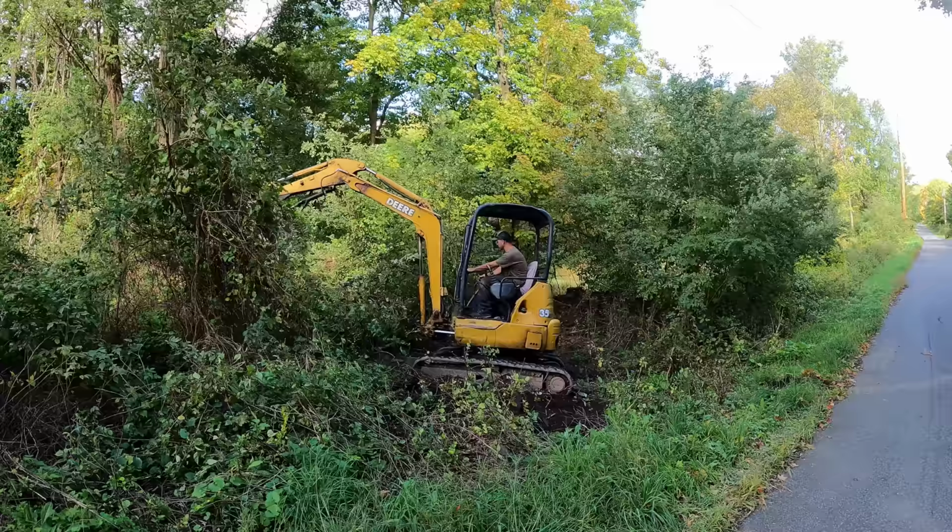Worst case scenario, I do have that flat spot. I could always unload from the lowboy there. But to be honest, I'm not even sure if I really need my lowboy in here for a while anyways. Because the only machine I really need to transport with that is going to be... well, there's two, I guess. The crane and my big excavator.